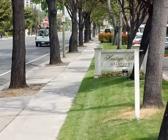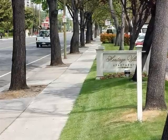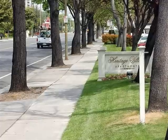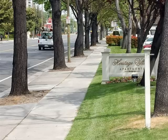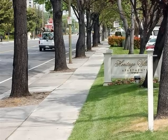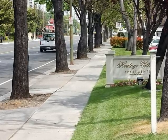I'm not an advocate for monoculture where you have entire blocks of the same trees, because when a problem does erupt, such as the scale, it affects everything. It affects an entire neighborhood.